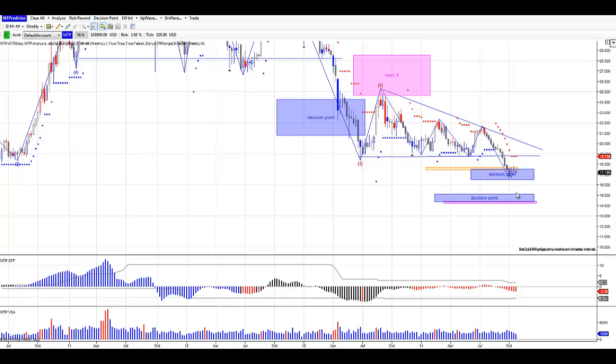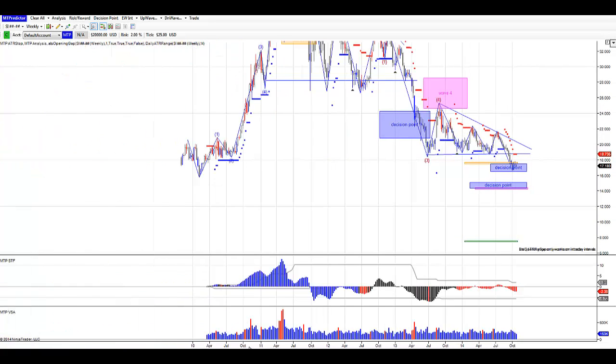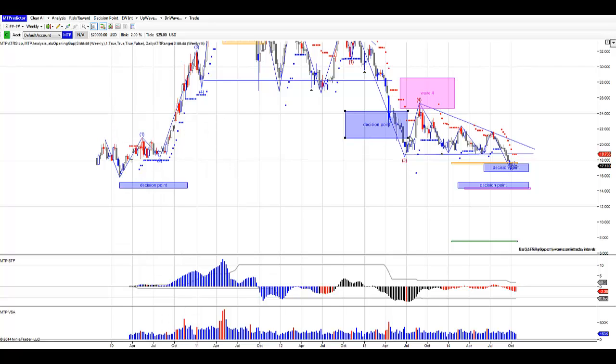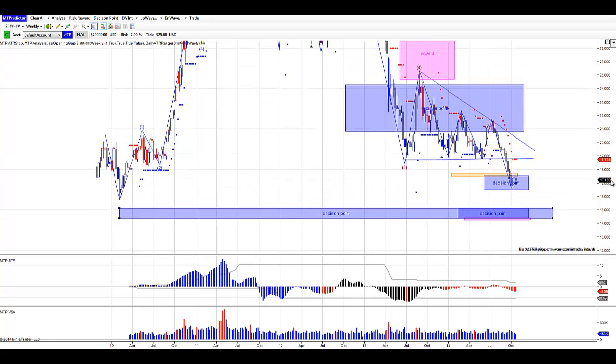If this level gives way, then we'll see this level, and ultimately, like I said, if the dollar does break that monthly resistance level, let's take a decision point off of the bottom of wave 1, because that's the tendency. If they take this level out, the tendency is they're going to find the decision point off of wave 1, right, which would be this area here. Alright, so we'll keep an eye on that.